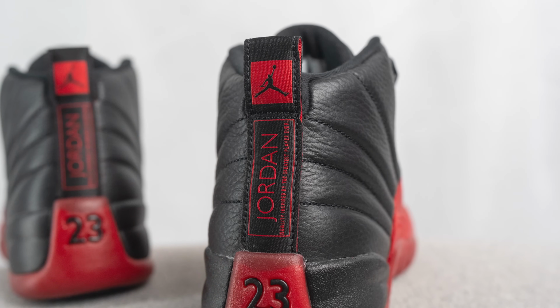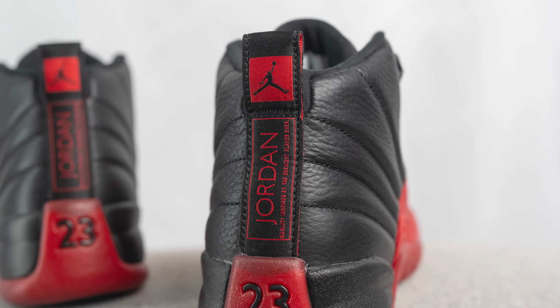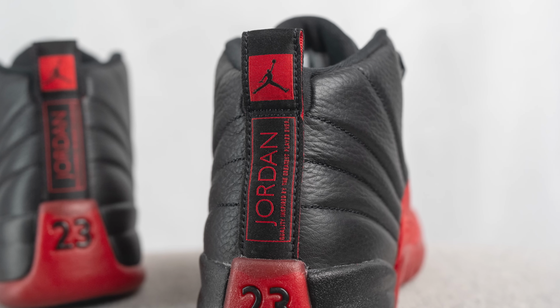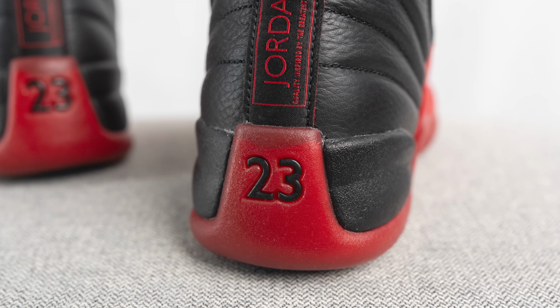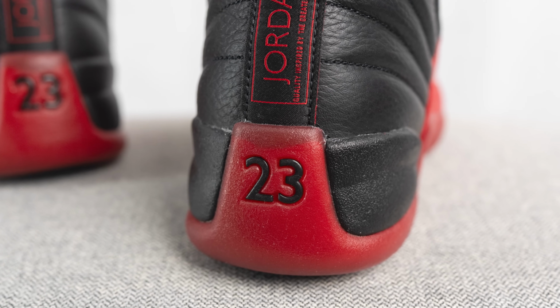On the heel, we have this large nylon pull tab with Jordan branding both on the top and the bottom, and this helps to get your foot into and out of the shoe a little bit easier. And then beneath this you can see how the outsole wraps up and onto the midsole, and it features the number 23 here as well.